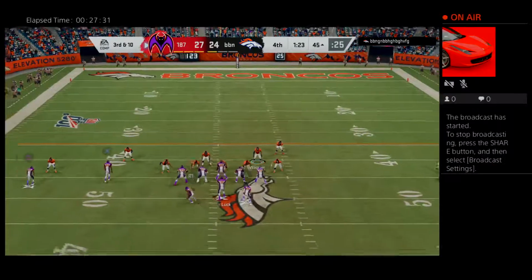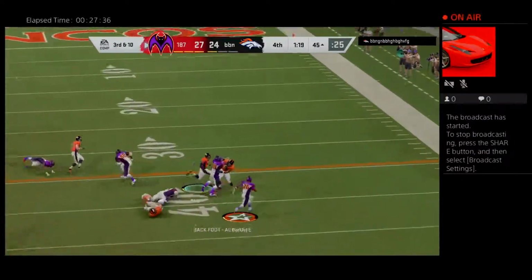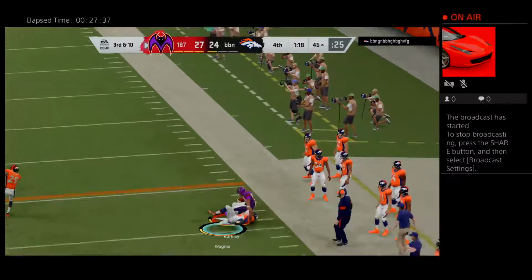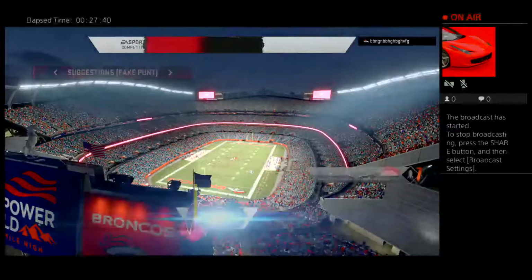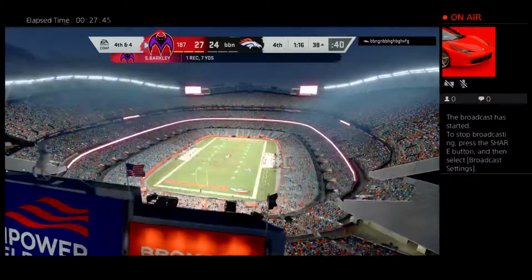I would expect to see some pressure here. The pressure drops off as they'll look to throw. They'll set up the screen to Barkley. Down about 3 yards short of the 1st. Now the Broncos will use their 3rd and final timeout as they'll head to the sideline and talk over what to do next.